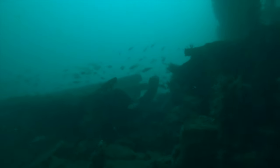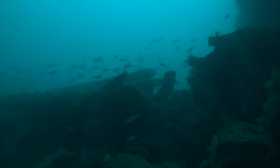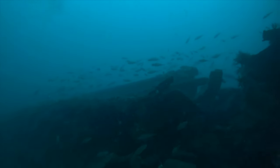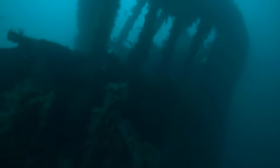I'm gonna come in and have a look at this area, because this area seems to be pretty smashed up now. Seems to be falling out onto the seabed. I could just sit and watch that for hours, just watching fish mill around. Really cool, the atmosphere now, where you can see through the shipwreck.